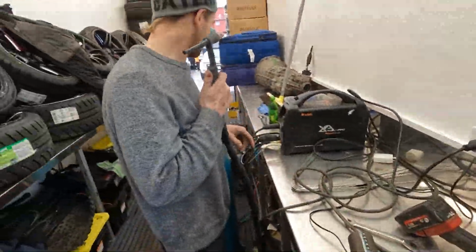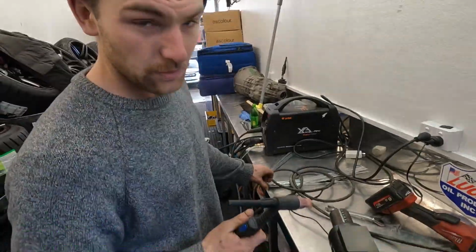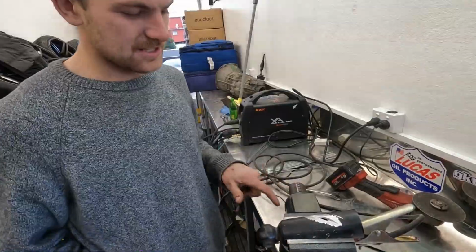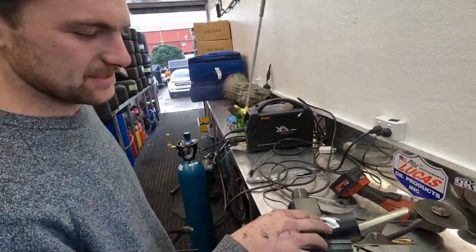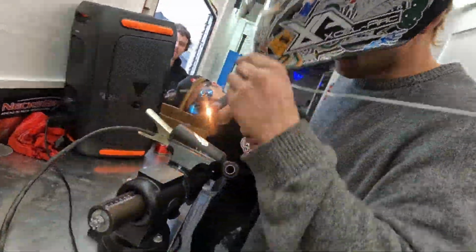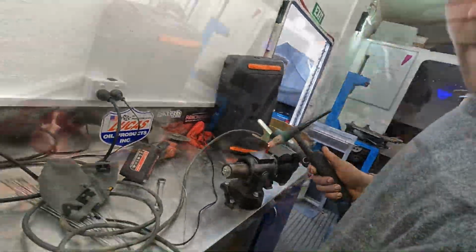What's going on here, dude? Well, the wheel was rubbing through the strut and I'm worried that if he gets a tap or hits the wall or something, it's just going to fold out. You turn her up a bit, mate.